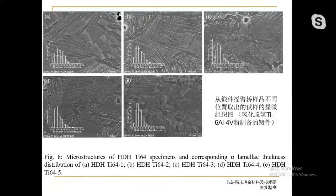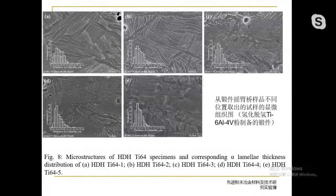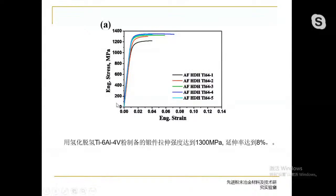But of course, if we do some mechanical processing of the material at lower temperature, we can test the mechanical properties of this material. This one has a little bit of oxygen, like 0.4% oxygen in it. So the strength is quite high. And with the higher material quality, we had elongation of about 8%, which is good for titanium alloy. And the strength is very high.